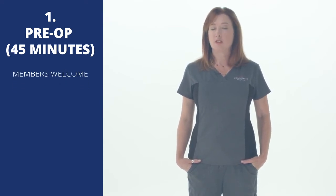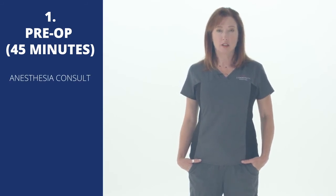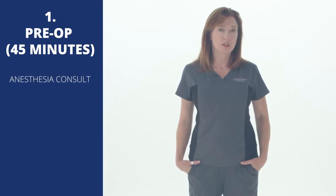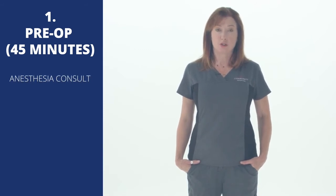In pre-op, we'll start your IV. We'll put you in a gown. You'll meet your anesthesia provider. They'll go over all of your medications, all of your medical history, any reactions you've ever had to anesthesia, and then your surgeon and you will mark your surgery site so we all agree where you're having surgery.